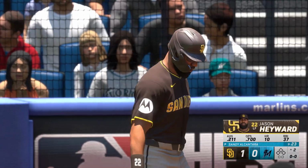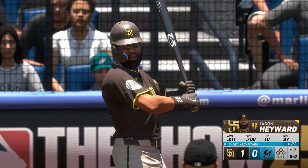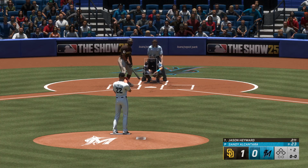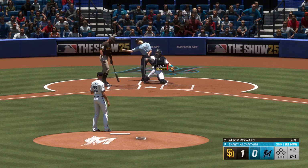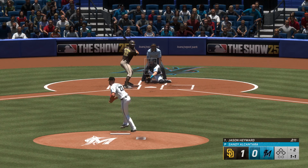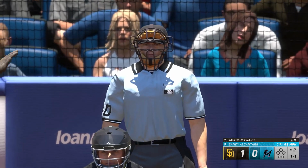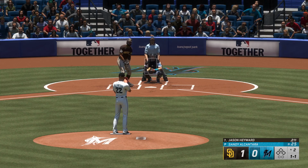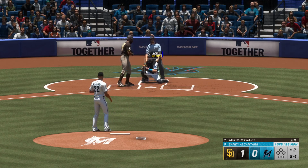Back here at loanDepot Park. Second inning set to go. Here's Jason Heyward. Alcantara back to work and immediately pumps in a strike to the left-handed hitter. That's a ball. Dave Lawrence assigned to work home plate in this one. Good umpire, Boog. Very fair, very consistent. Now, I did hear some feedback that he opens up the outside corner a little bit on left-handed hitters, which, you know, for me, I'd be kind of salty. So maybe something to keep an eye on and see if that factors into this one at all. That's a ball. Next offering upstairs.